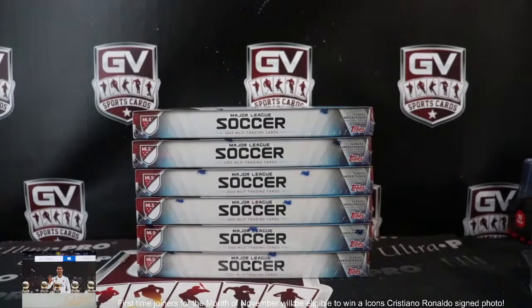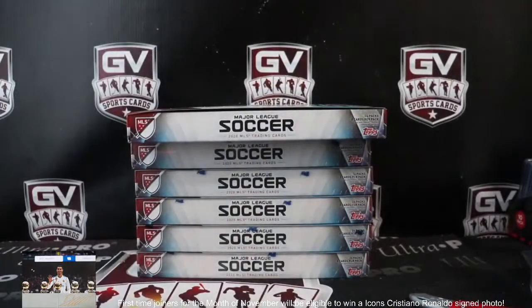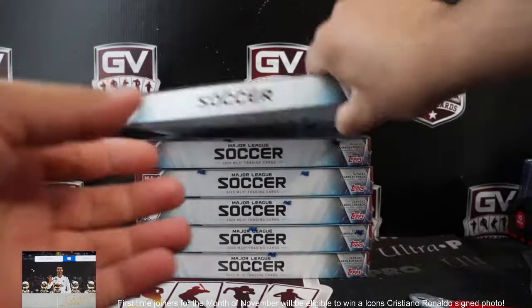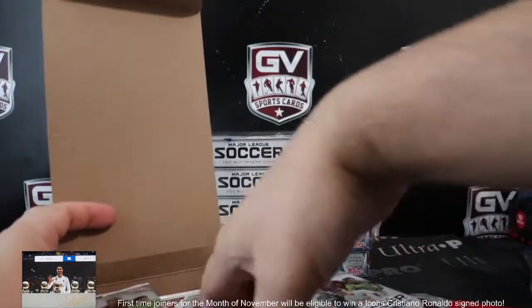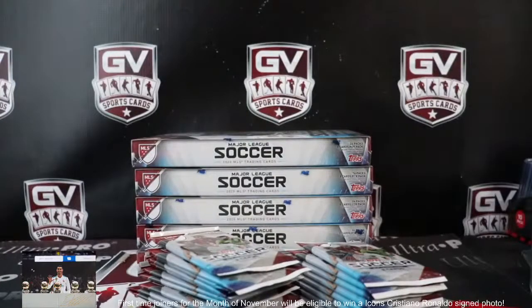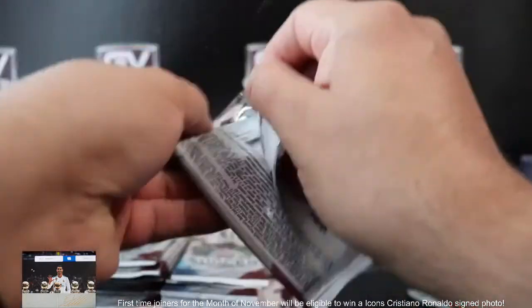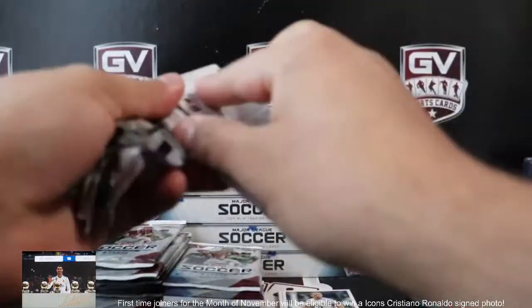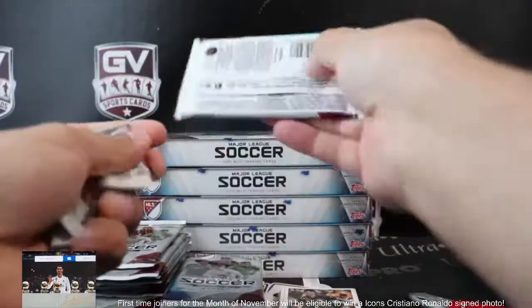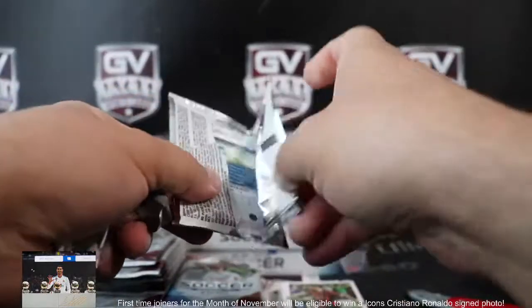All right. Dirty Sports Cards here. We are doing 6 boxes of the new 2020 MLS soccer here. Paola, good luck, good luck. I haven't seen any of this live yet, so first time looking at this myself. I noticed some guys were pointing out that Topps posted up some images that weren't on the checklist, so definitely curious to see if something's not included or what.